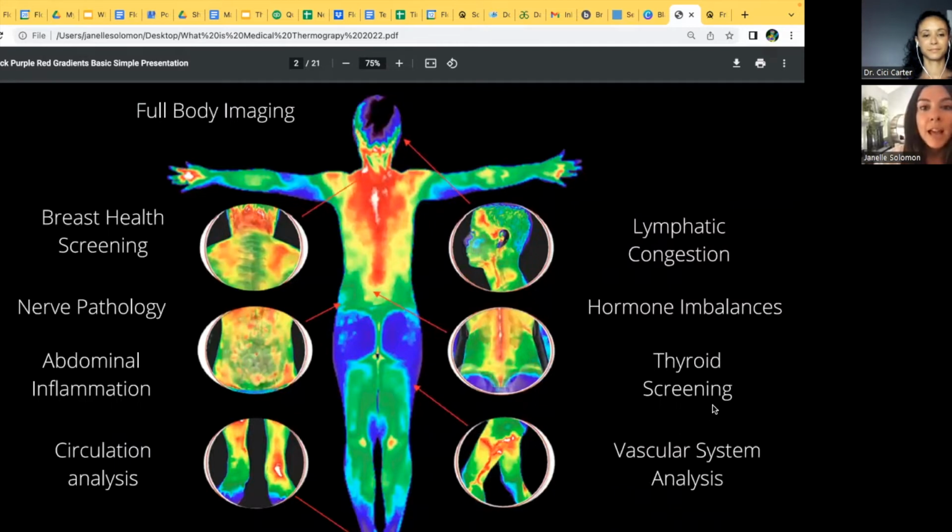We are looking at things like lymphatic congestion, which is extremely important in determining your overall health. If you have any areas of lymphatic congestion, we would work on those areas and actually look for improvement on your follow-up screening. So we're using this as a health analysis tool as well. A specific pattern shows up when we see hormone imbalances, which is really interesting. We're looking for heat or cold over your thyroid and other organs within the torso. We look at the vascular system, the nerve system. Abdominal inflammation is a huge one.